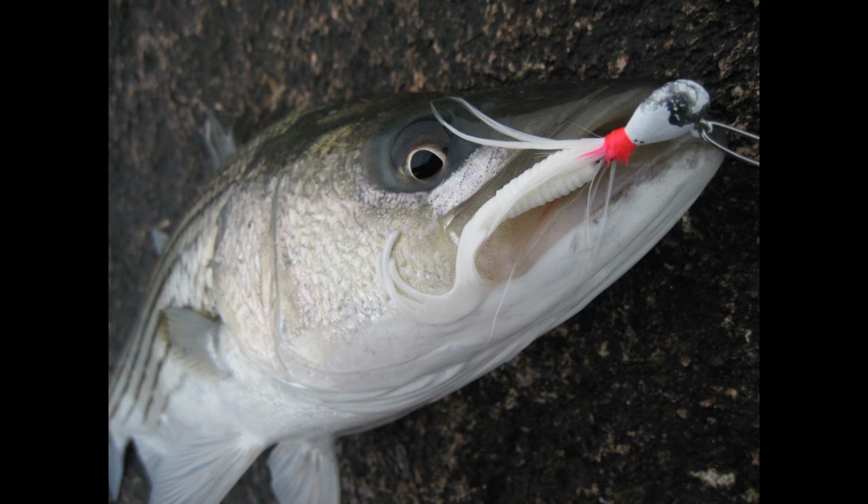So I cannot go out fishing for stripers without a couple bucktail jigs that are usually in shad patterns, white, things of that nature, white and chartreuse.